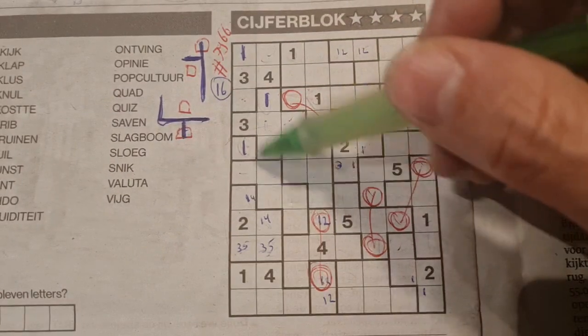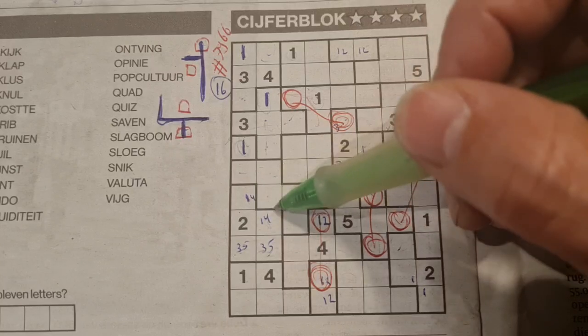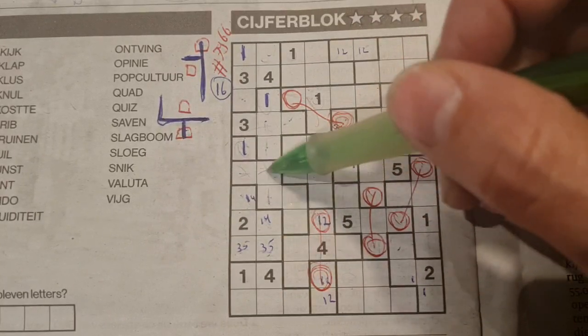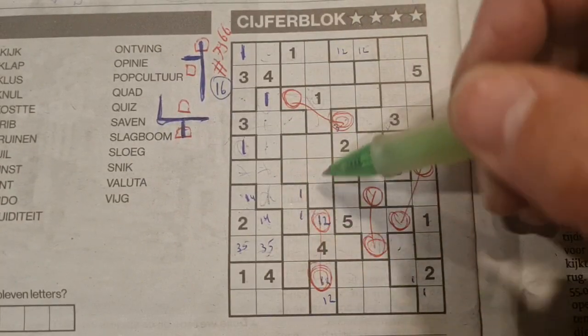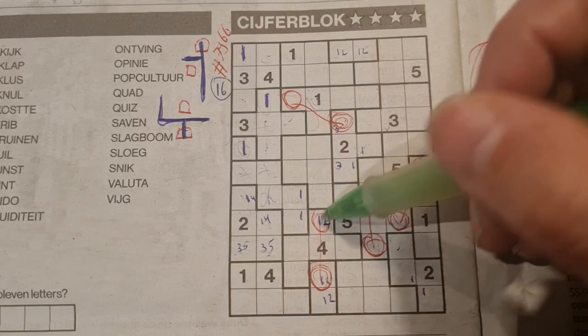These 2 boxes can be a 1, but also that box can be a 1. We have a double 1 there. If I place a 1 here, I cannot fill any 1 in one of those 2 boxes. So these 3 boxes can be 1. So the 1 could be here, could be there. Now we have a double 1 there. That means that this box cannot be a 1 anymore. This box should be a 2.